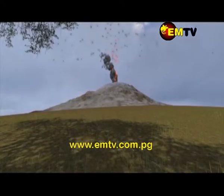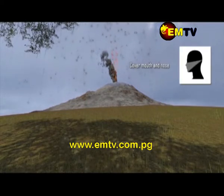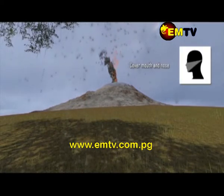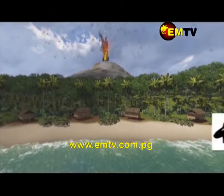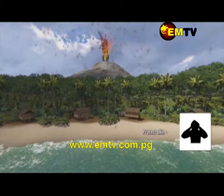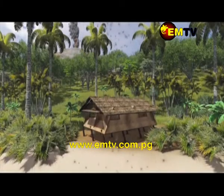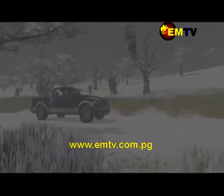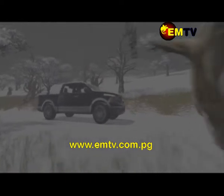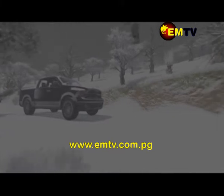When outside, cover your mouth and nose with a cloth to avoid inhalation of volcanic ash and gases, as they can irritate your respiratory system. Keep your skin covered to avoid irritation from contact with acidic ashfall. Ashfall is very heavy and can cause buildings to collapse, so clear roofs of ashfall if it is safe to do so. Avoid driving in heavy ashfall, as driving will stir up more ash that can clog engines and stall vehicles.